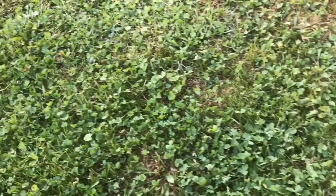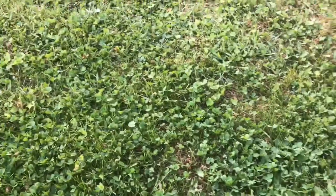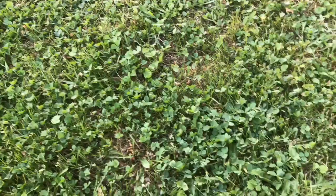That is a huge tip. And sometimes you don't see pictures on the inside, you just see outside pictures. And sometimes when you see inside pictures, again, they're never going to put a bad picture. They're always going to look good no matter what.